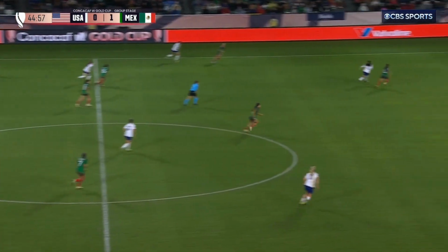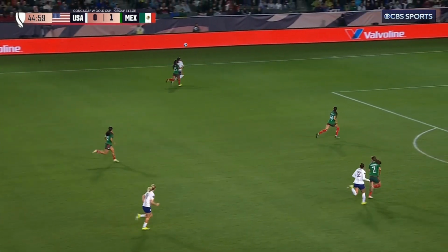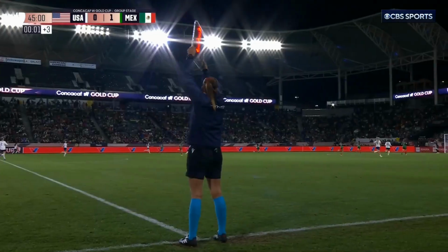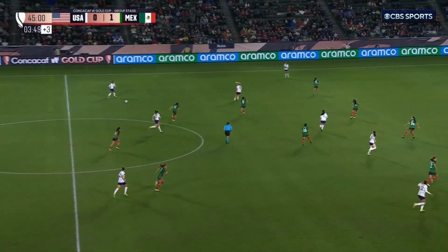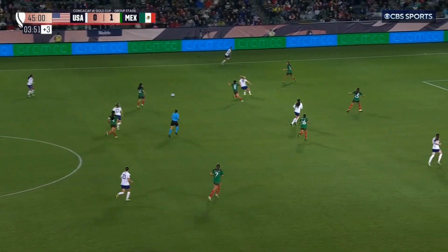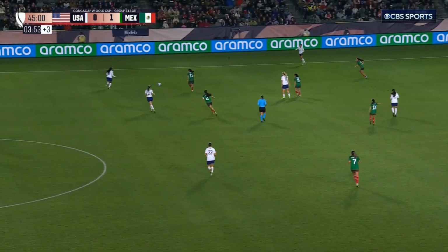Sometimes you slip up and things should work. It works. And that's what it's all about. Again, 3 minutes of added time here. Coffey over to Dunn. Maybe one last chance for the United States.